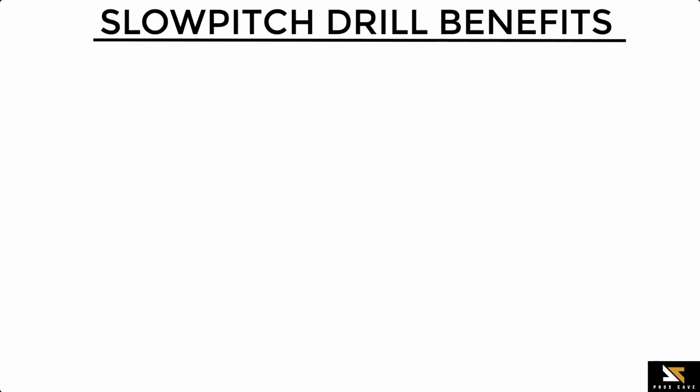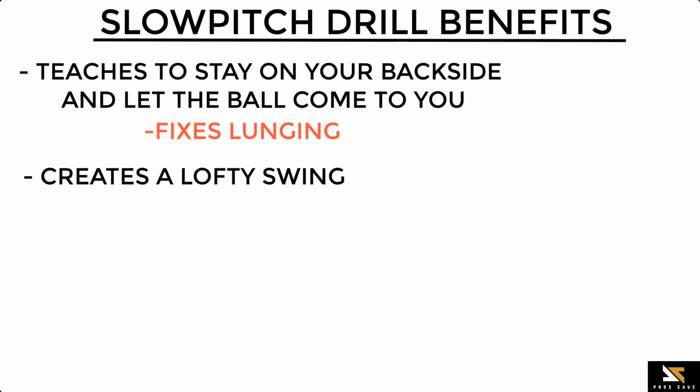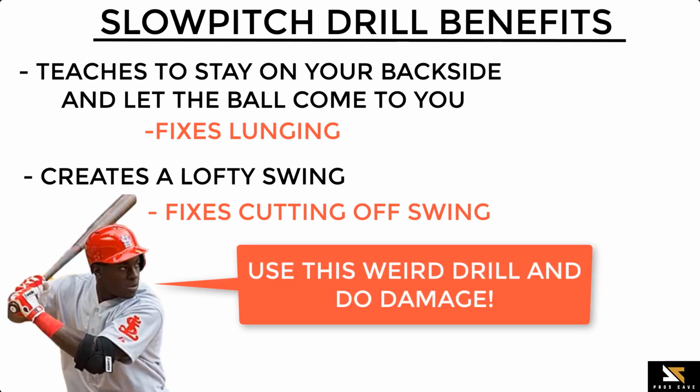The reason I like this drill is because it teaches you to stay on your backside and let the ball come to you. If you are a player that struggles to let the ball come to you and you're hard on your front foot, this drill will help you a ton. I also like this drill because it allows you to drive up and through it. With this drill, you can really focus on that finish. So if you struggle to get extension, use this drill. My advice is to use this weird drill that the Dodger players do and do damage.